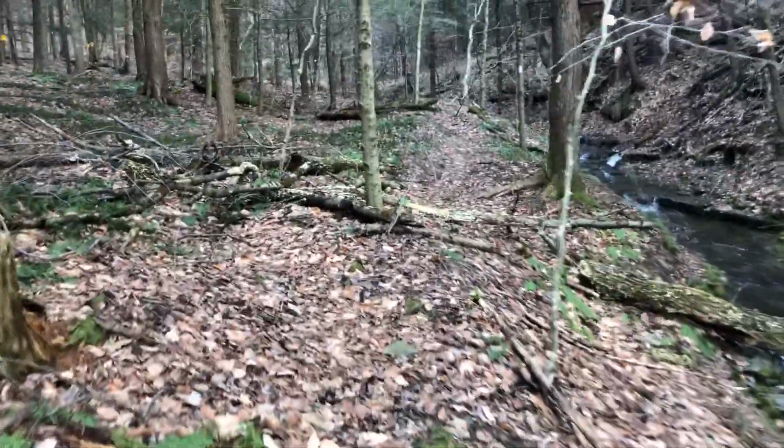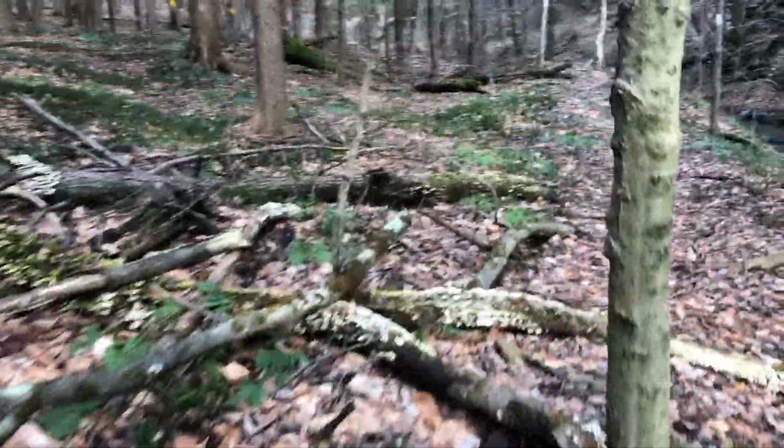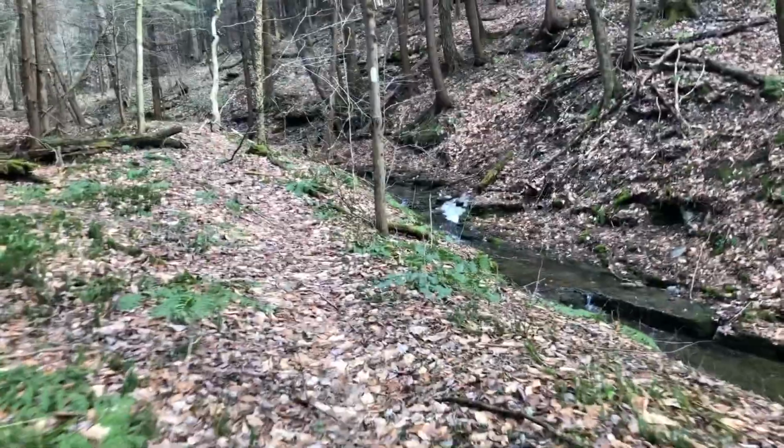But we're going to keep going just a little further because there is one more point of notice that should be taken into account when you hike this trail.